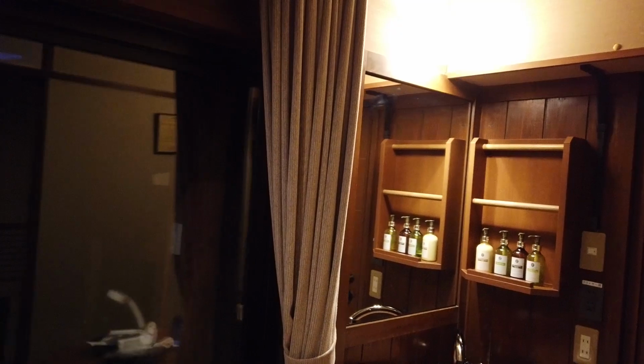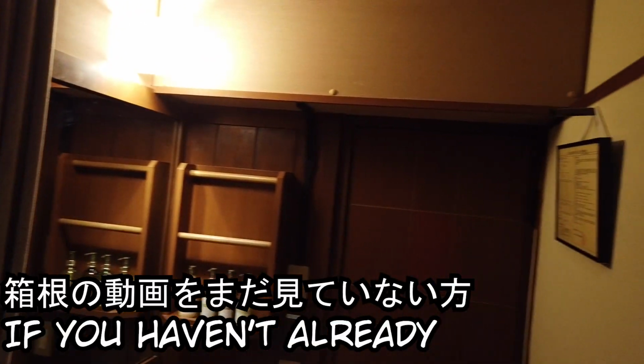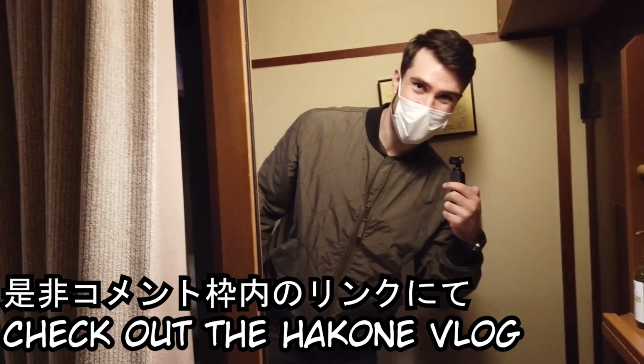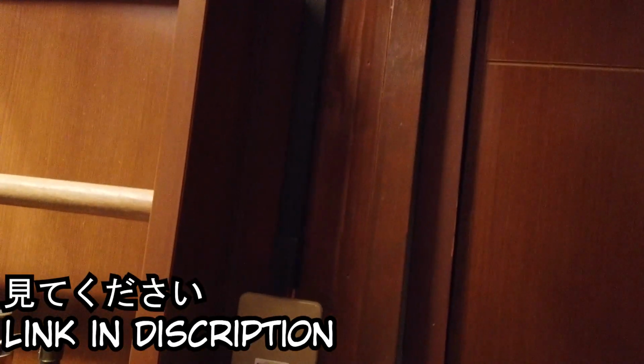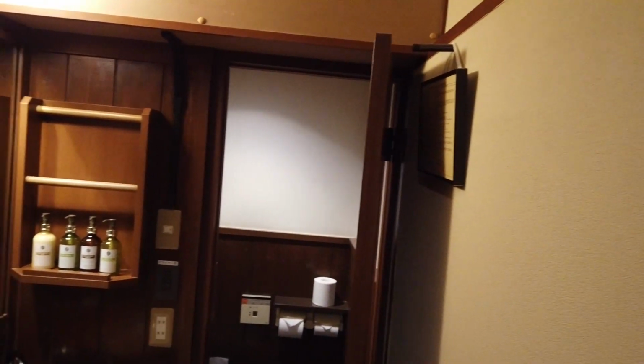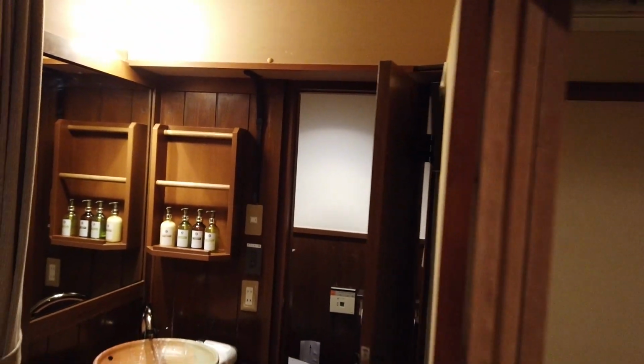Alright, we're here. We made it. All the way to our ryokan in Hakone. Okay. Bathroom. Tiny. Look at this little baby door. Sasuke Warashi, look at this little baby door. Hold on here. Get a picture of me inside that baby door.